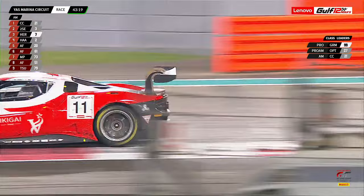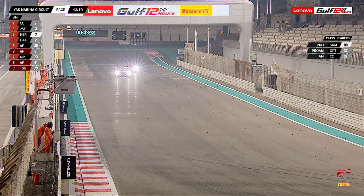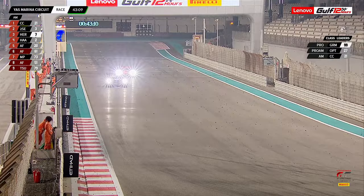Yeah. And the way that Nick Yalili was driving, was he losing that much time with the problem that he had with the seating position? No, nothing obvious from outside the car. No, exactly. Right, over the timing line then goes Ferrari number 11.